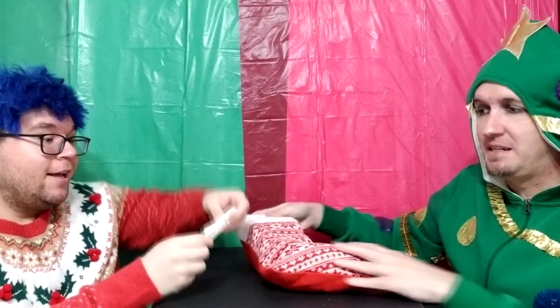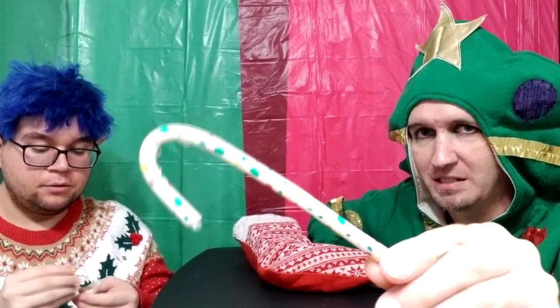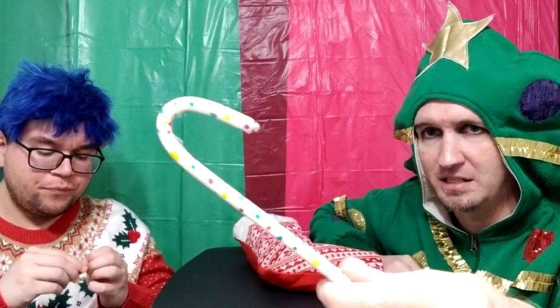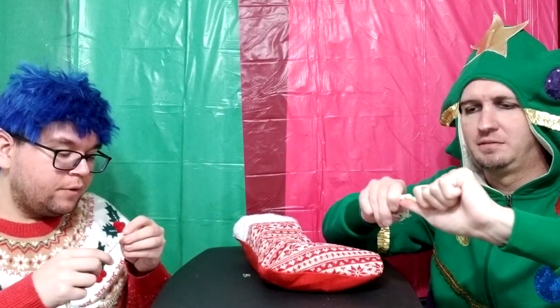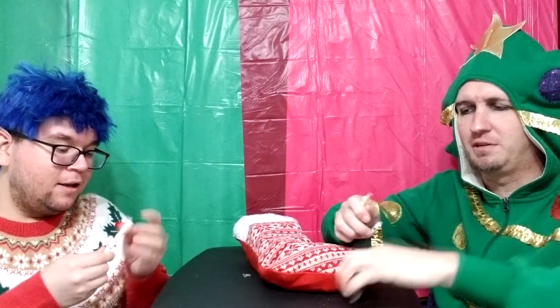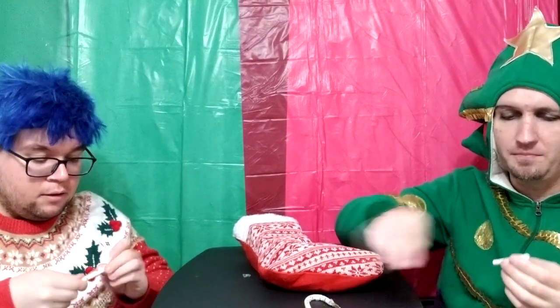Funfetti candy canes. These are going to take a minute to get open. These are funfetti like the cake mix and icing, and as you can see, they're speckled. Although I think it's the wrapper that's speckled. Oh, well, I lied. The candy canes themselves have little speckles inside, though it's probably going to be hard for y'all to see.